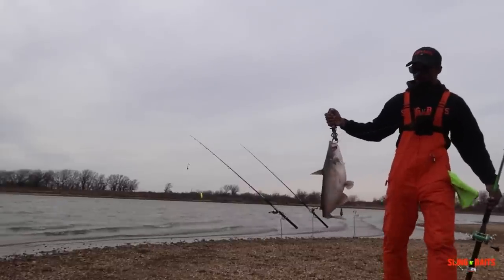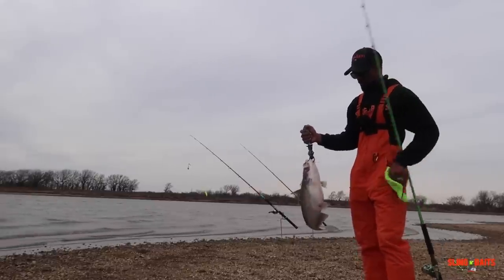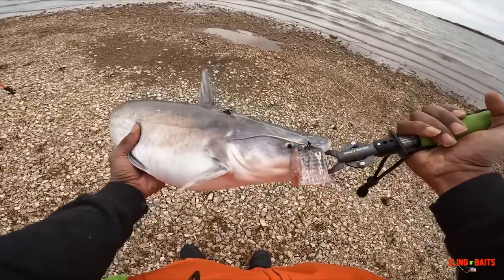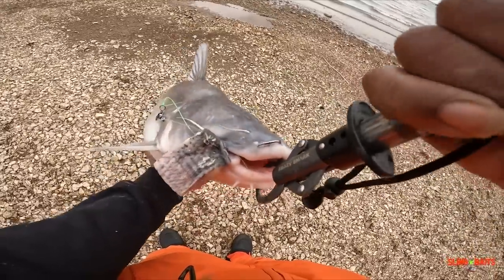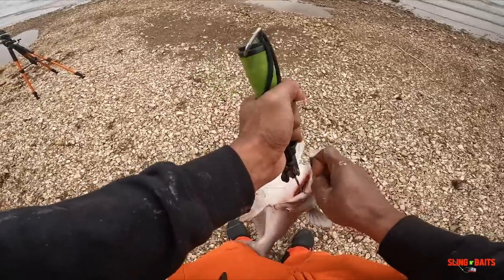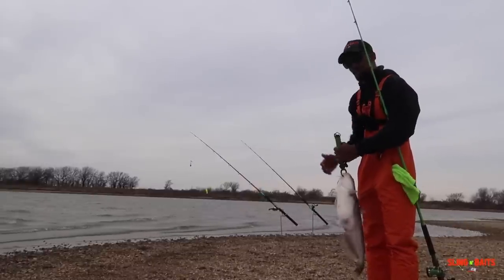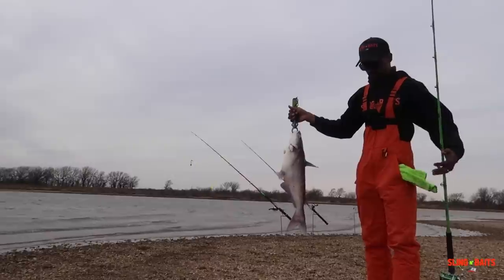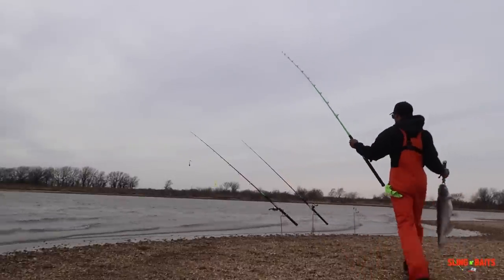Check out this one. Another nice one. A little 5-6 pounder. Nice little fat one. Look at that hook set right in the top of the mouth. Give me my hook back. All right, we got it out. Another one on that three-way. Man, nice healthy catfish.